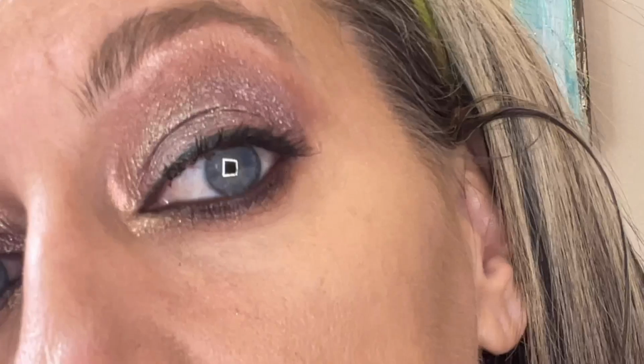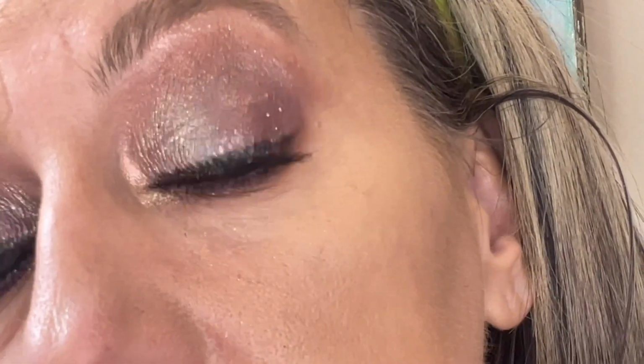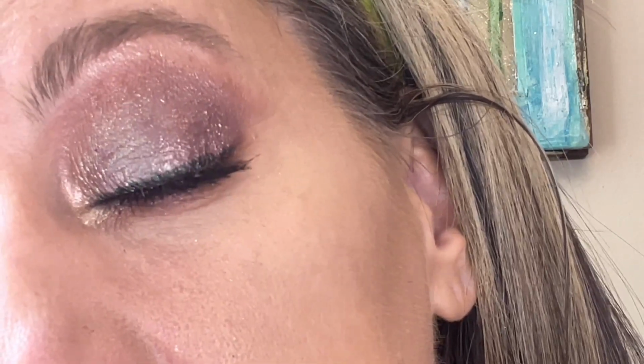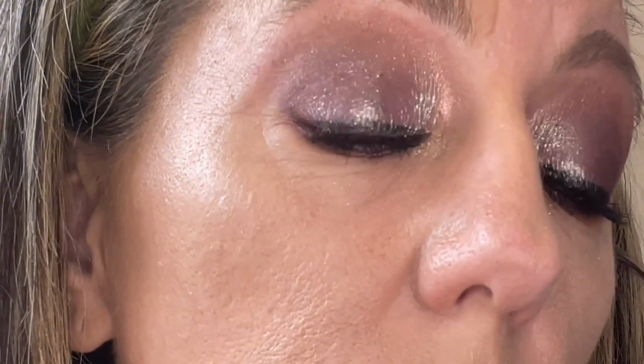I'll be right back. Okay, here is the final look. I'm going to take some pictures at the end and show you guys a little bit more up close, because I think in the sunlight, it looks so much different in person than it is showing here. I'll do some pictures at the end so you can really see. But this little bit in the middle that we did, you can see it there. Look how beautiful the shades are. Absolutely gorgeous.